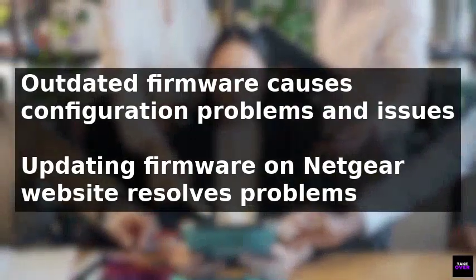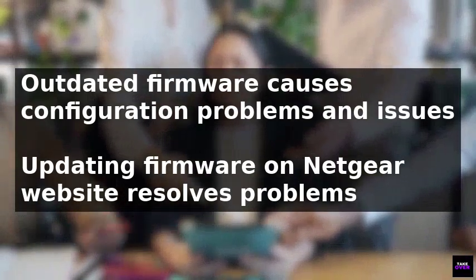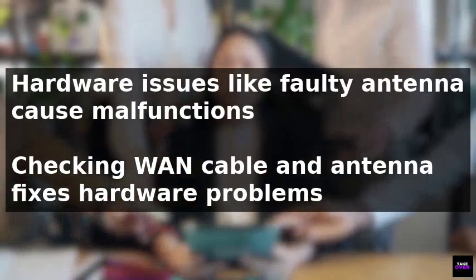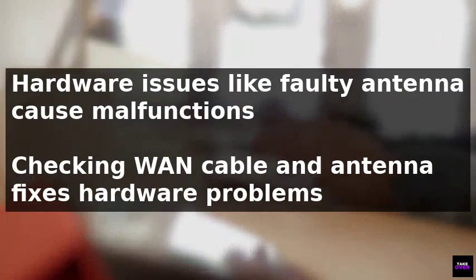Outdated firmware can also cause configuration problems, and updating the software by visiting the Netgear website and searching for the specific router model can resolve this issue.